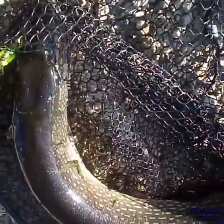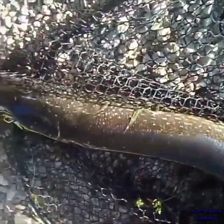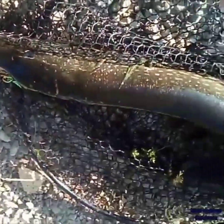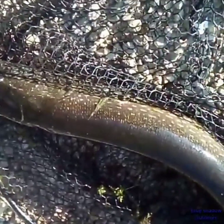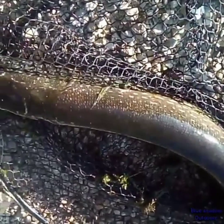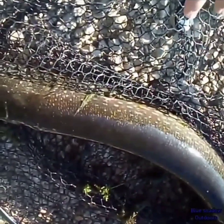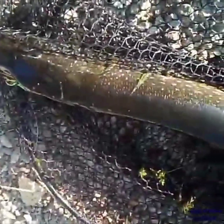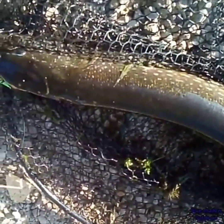So look at this big northern Wisconsin pike. Wow, dude, that is big. I gotta measure it. I think it's maybe 30, maybe more. But that's a big pike. A big northern pike. God, just beautiful. Wow. All right, let's get her unhooked and measured. I'll be right back.